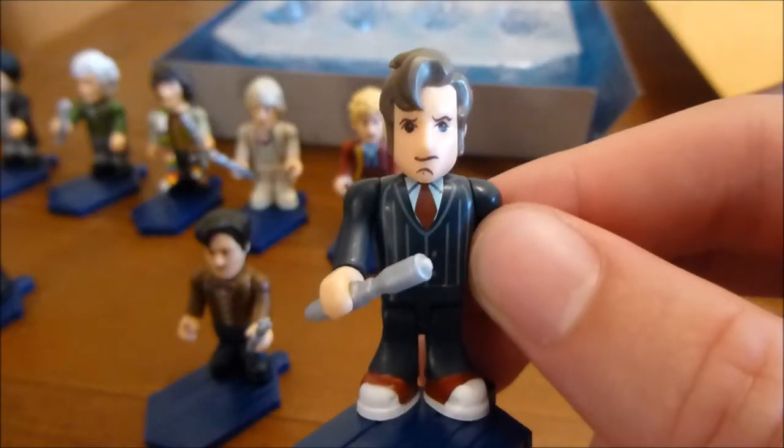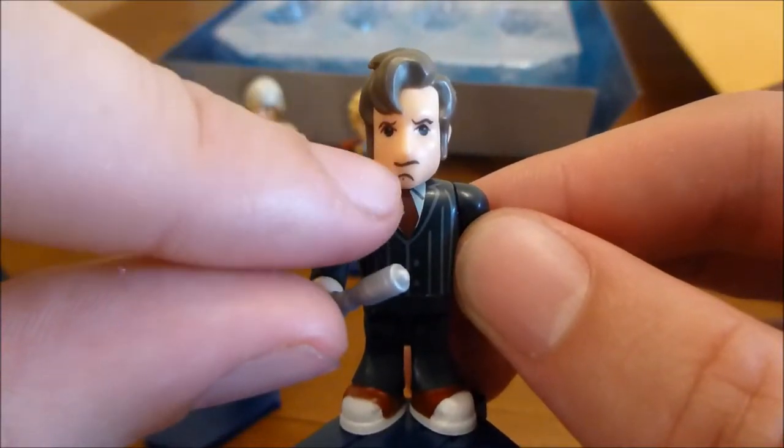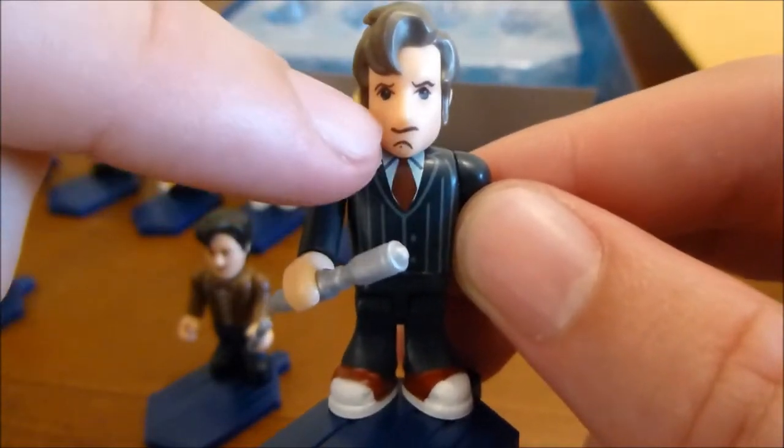I think it's meant to be a mouth. It's just too close to the nose. The space between these two figures, these expression paintings here, needs to be halved. So I'm going, okay, that's a mouth, not some really weird moustache.